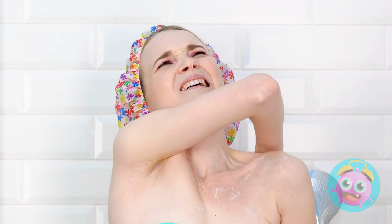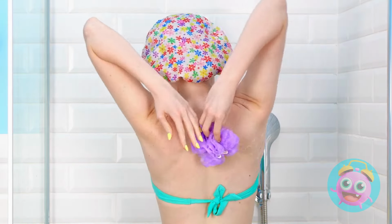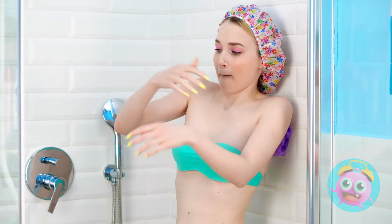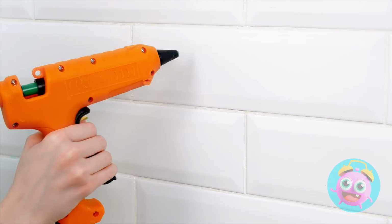Ugh, I can't reach my back! Come on, I just gotta stretch! Ugh. Wait, maybe if I use the wall. Nope, that was an utter failure. Hmm, what if I… Eureka! Come here, glue gun!